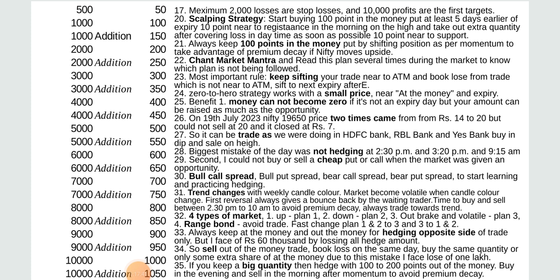35. If you keep a big quantity, then hedge with 100 to 200 points out of the money. Buy in the evening and sell in the morning after momentum to avoid premium decay.